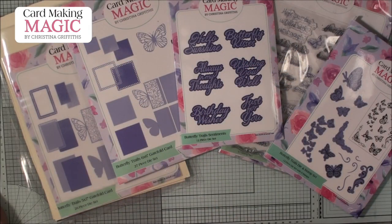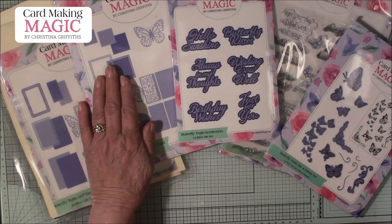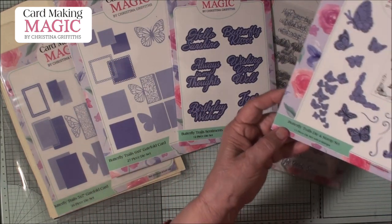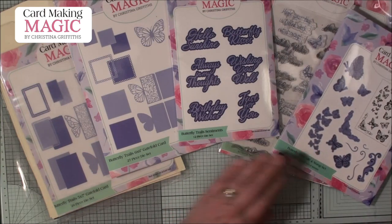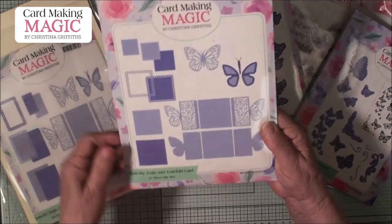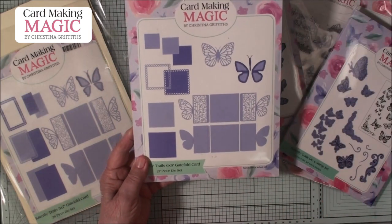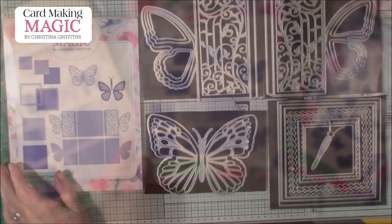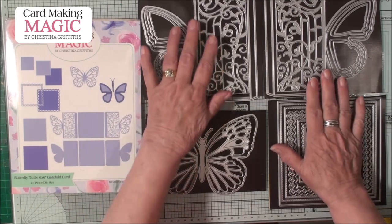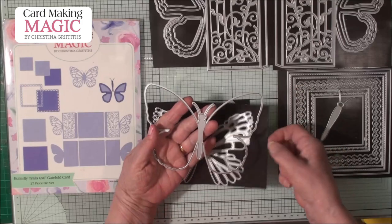So here's another look at the Butterfly Trails collection. You have a 5x7 one, a 6x6, some sentiments, a Butterfly Trails die and stamp set, and a stamp set on its own. Now these two will make gatefold cards for you, which I've shown you in another video. But today I'm going to use this and we're going to make some shaped cards. So these are the dies that you will get in the set, and there are quite a lot of dies. So we'll make cards with these in another video, but for this one, we're going to use this set.